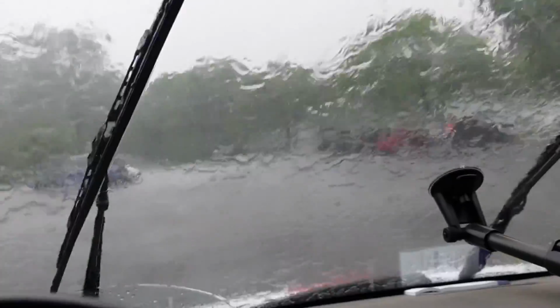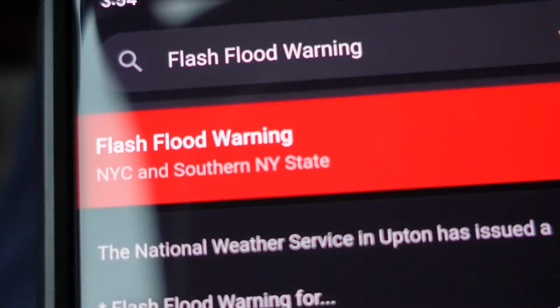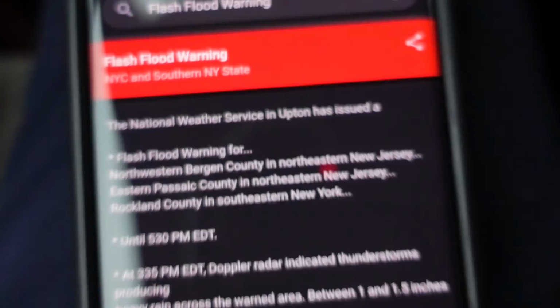I don't know if you can hear me, but it just started pouring out of nowhere. It is so loud here in the back of the truck. But good thing is I'm almost done. I can't show you guys because it's dark in here, but yeah, almost done. Maybe like 3 more stops. Check out, we got a flash flood warning.